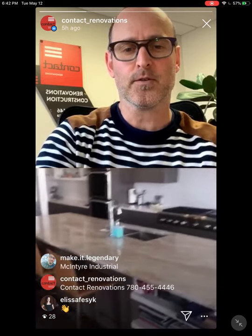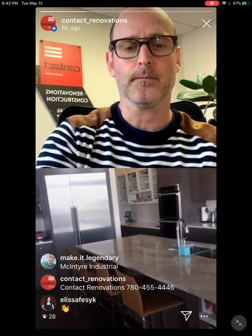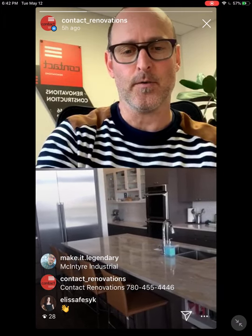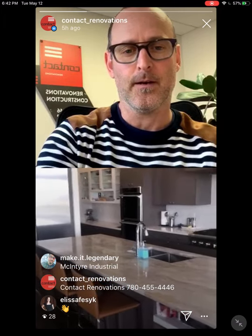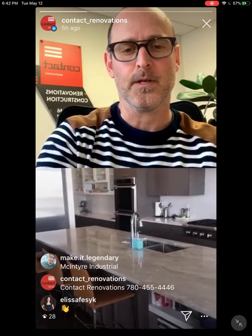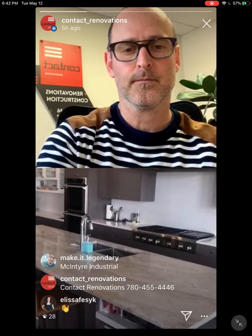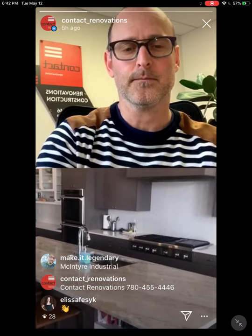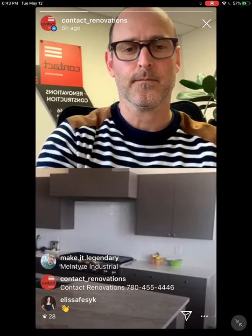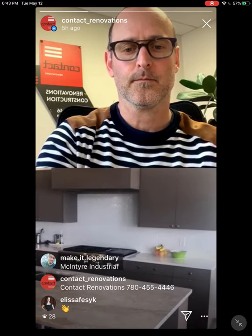What's the cut there? Sorry, can you explain that? Rift cut. So when you cut the veneer, like when you cut a log, there's basically two types of cuts. There's a flat cut where you see the heart of the wood, and then a rift cut where it's all straight grain. So when you do modern, it's more straight grain. If you do more classic, it's more flat cut.